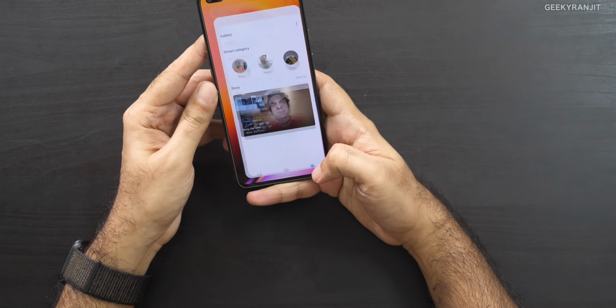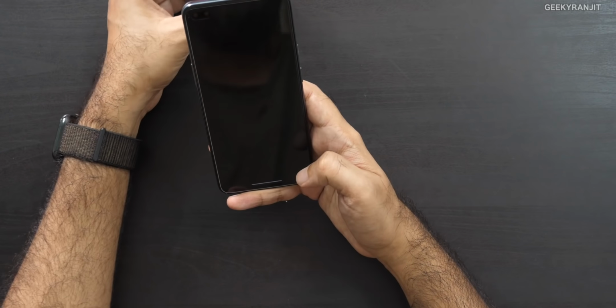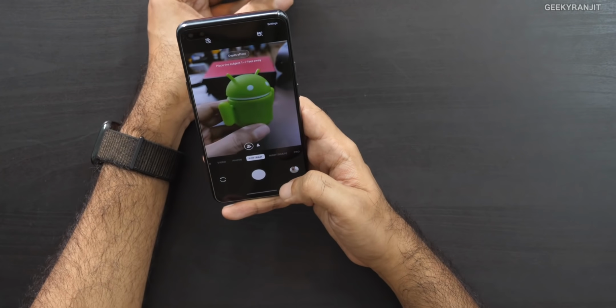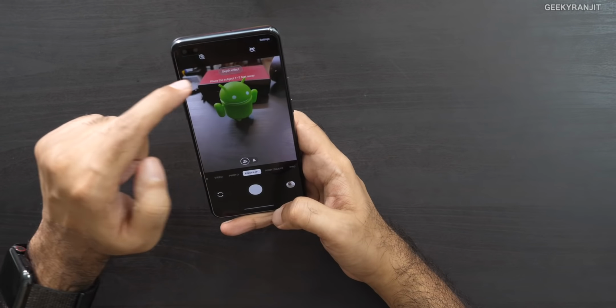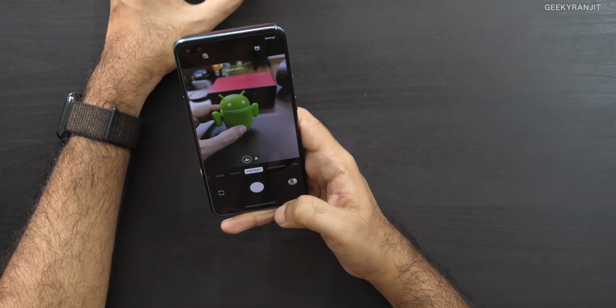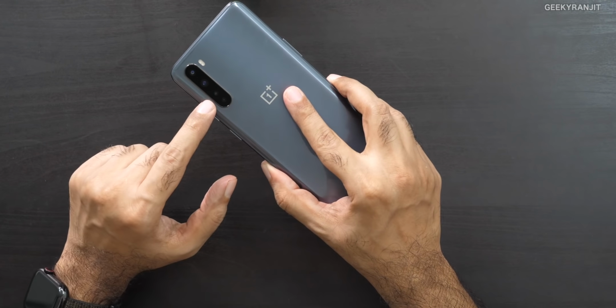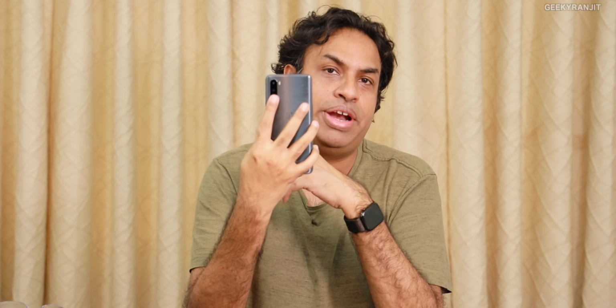For example, if you go to the portrait mode, it will say depth effect, and this will actually become green. If I move out a little bit, it will happen. And yeah, as you can see, this works. And you might be assuming that it is now using this third lens to get that depth effect, but the thing is that it is simply not doing that. Even when I just hid these two cameras with my finger and took the photos in the portrait mode, I got that depth effect. Here is a sample.